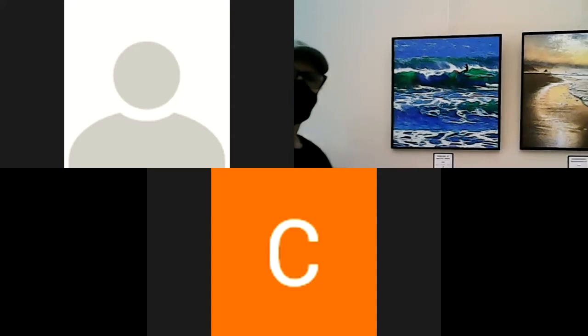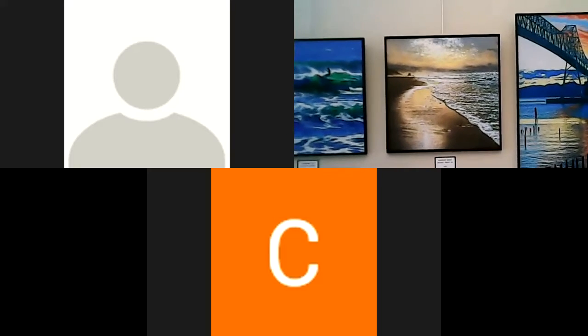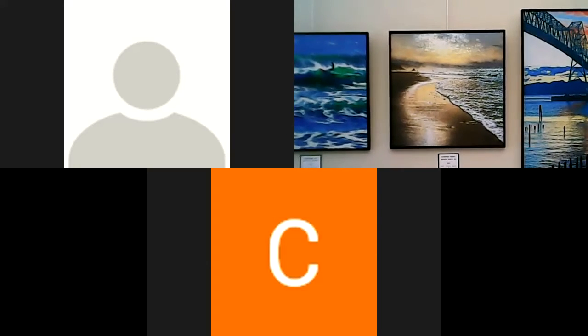Okay, let's move to the next one here. This is called Kissing Rock Beach Walk number 2, and the reason it's number 2 is I did, I believe, 7 different paintings of this particular walk that I took for the Kissing Rock here in Gold Beach.